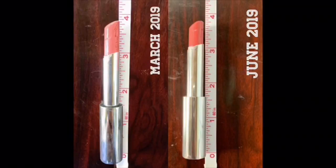And finally, I have my Mercier lip glaze. This is in the shade Blush. I really like this lip glaze. The Mercier lip glosses are so comfortable on the lips, not sticky at all. I love the color. I'm thinking that if I push a little bit harder on it, I can maybe increase my progress and finish it up by the end of the year. So I will be trying to do that.